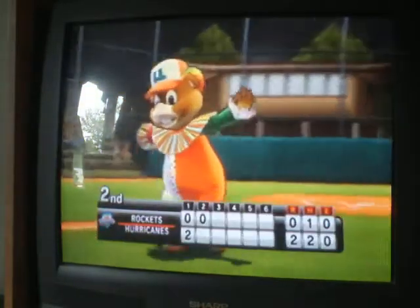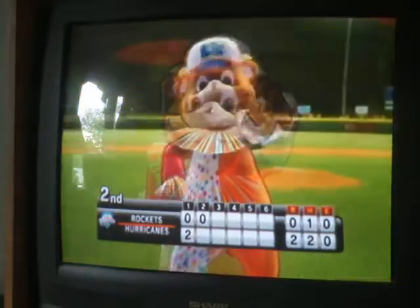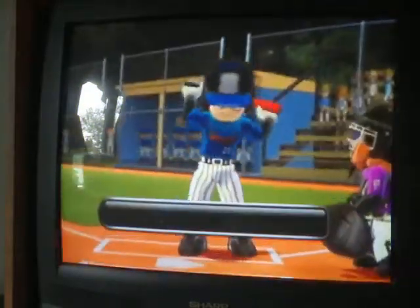Well, September's just around the corner, and some of these fine young players are going to go back to school with a world championship victory. Bragg, bottom of the second inning.